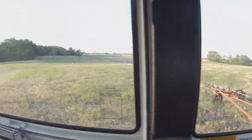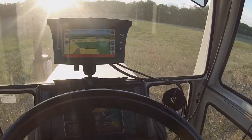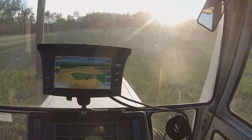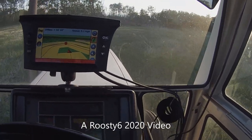Well, there was no fancy ending to this one. I did finish the field before sundown and had just enough herbicide to cover the entire field. So, all is good. Chem fallow's done. Now let's have a look at the canola.